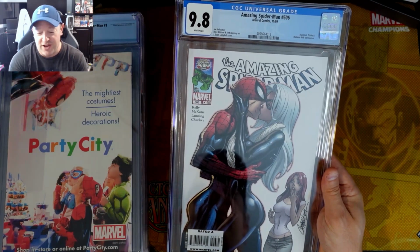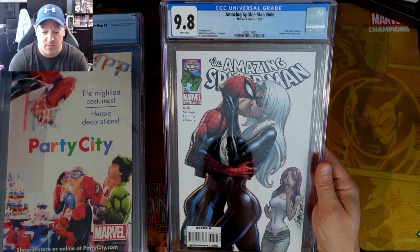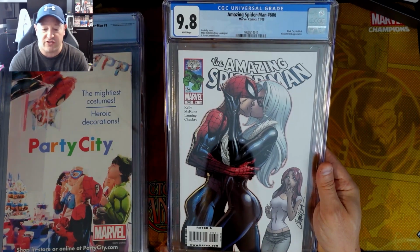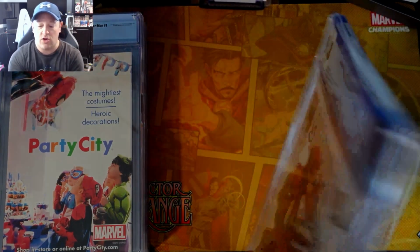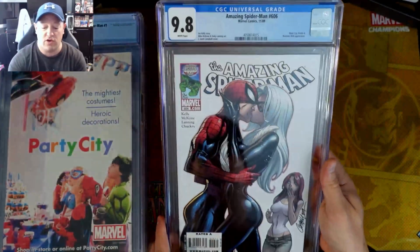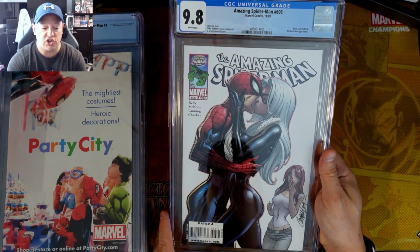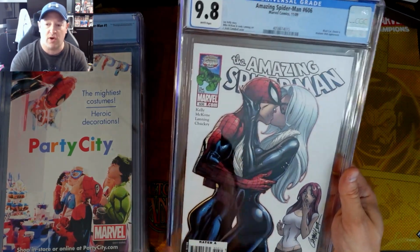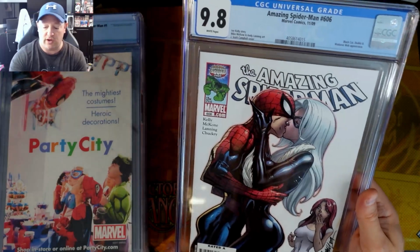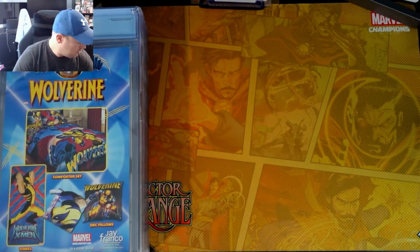I wish I would have known that. I would have just waited and submitted this for a yellow label. But nonetheless, it's a 9.8 now. Hands down, really one of the more beautiful covers in my opinion. Shout out to Lenny over at Spineworks. He pressed this one for me, and we got that 9.8 now. All right.